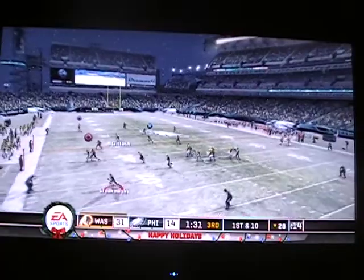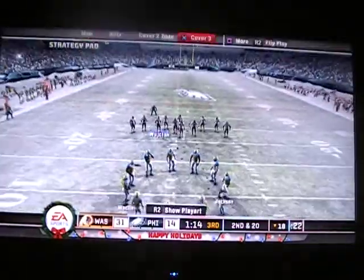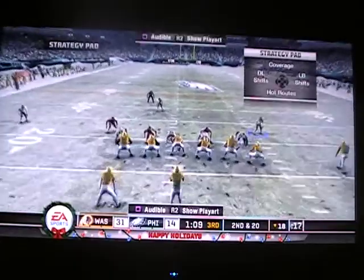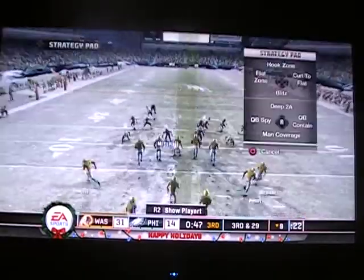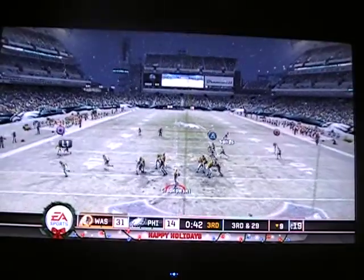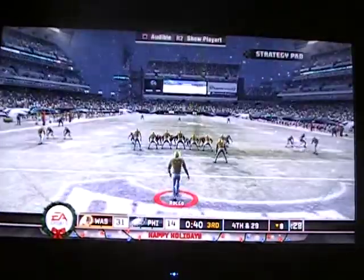We're looking for a man. It's a loss of 10, and that'll bring up second down. He needs to get rid of it. Rocky McIntosh records his second sack of the game. Looks left. Here's a short pass. LaShawn McCoy was the intended receiver on the play.